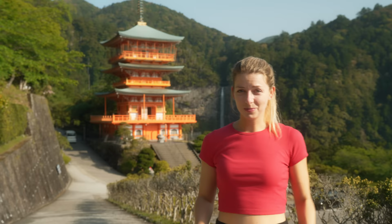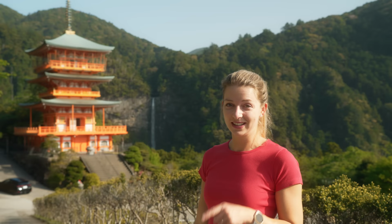Here it is, the most famous waterfall in Japan. And oh, it looks so pretty, it's really amazing. And there's nobody, so what's the time? 7:35, you will be the first one.